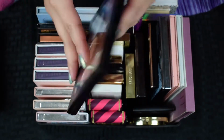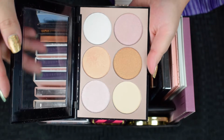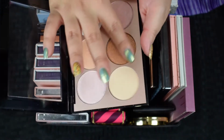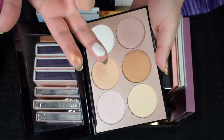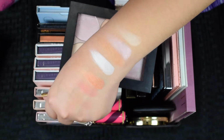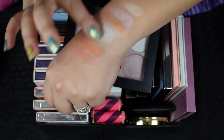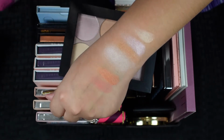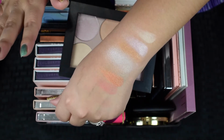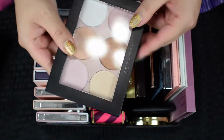And then I picked up the highlighter palette. I actually picked this up because it was supposed to be a dupe for the Nicole Guerrero highlighting palette, and I love this highlighting palette. It's very, very soft and buttery. It's just absolutely gorgeous. These blend beautifully on the skin. They're not very powdery, and when you apply some type of setting spray on it, it just melts into the skin. So definitely keeping this highlighter palette.